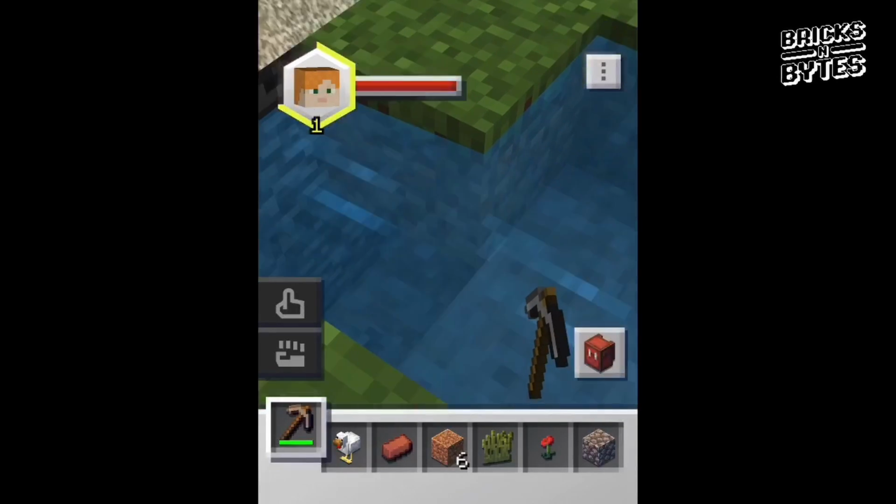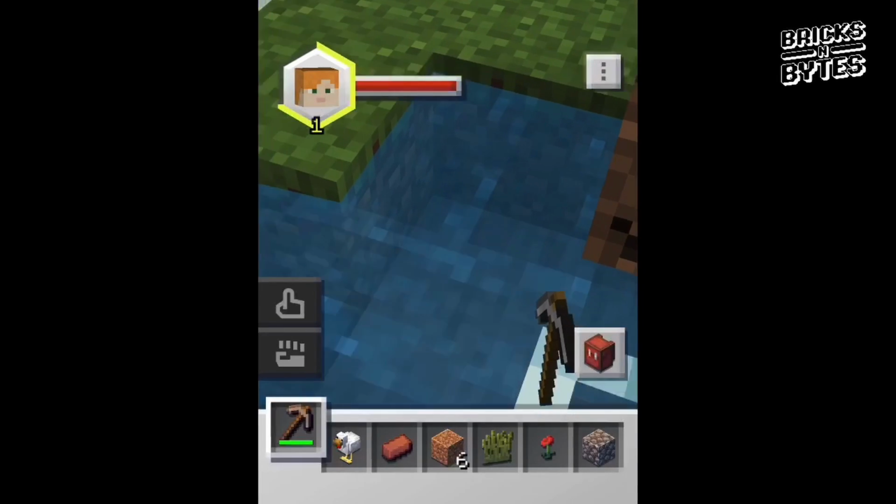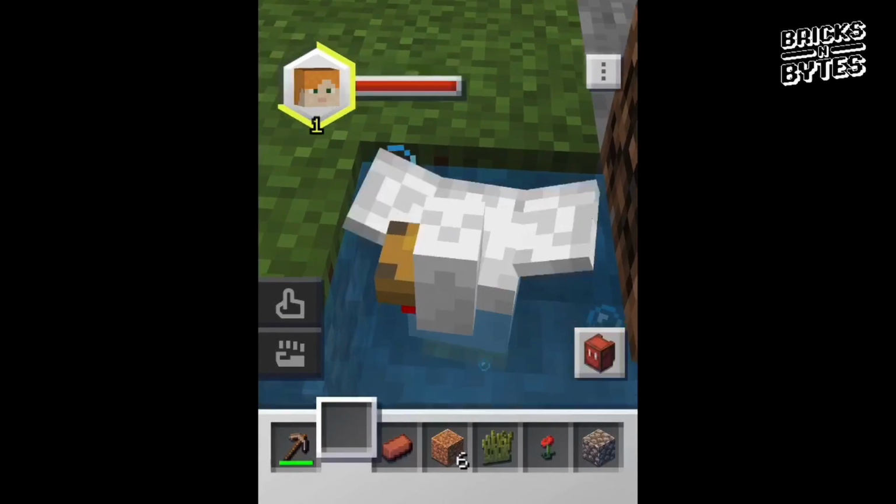There's lots you can do modifying it still, but whatever you do in your play mode doesn't stick. It's not permanent. When you go back into your build mode, you still have all your other stuff there.